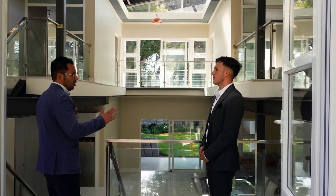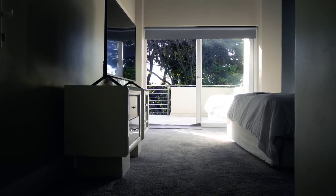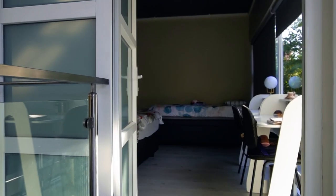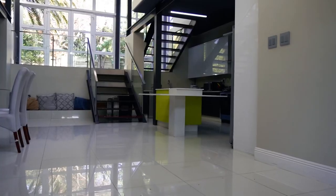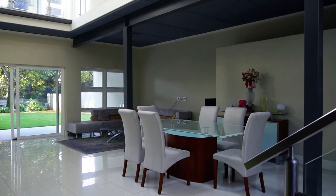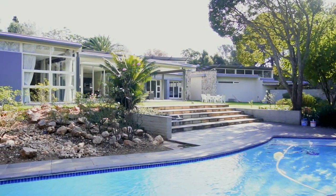It's like that first thought and impression that I received as I was stepping in, it's almost like a ship. You have your dual staircases, one going to your main bedroom, the other going to bedroom number 2 and bedroom number 3, and then downstairs you're going to your entertainment, your party, whatever you want to do is all downstairs, and it opens up onto your private garden, which is really, really cool.